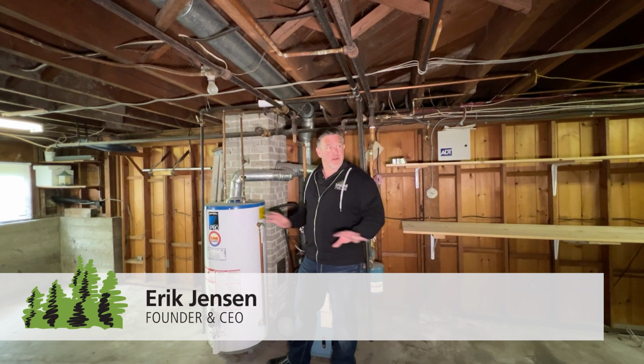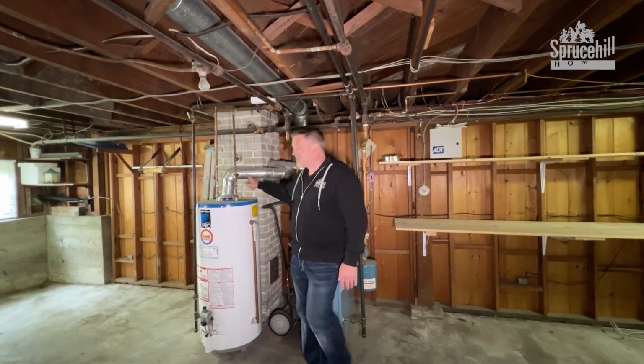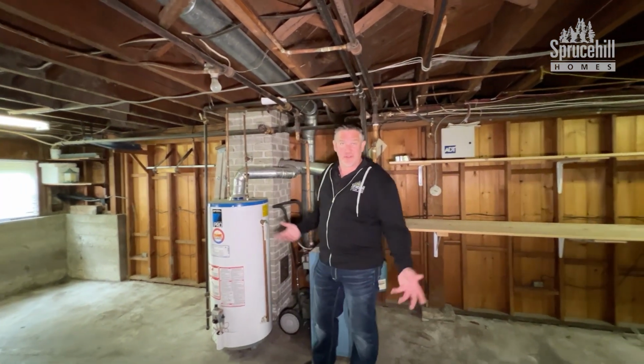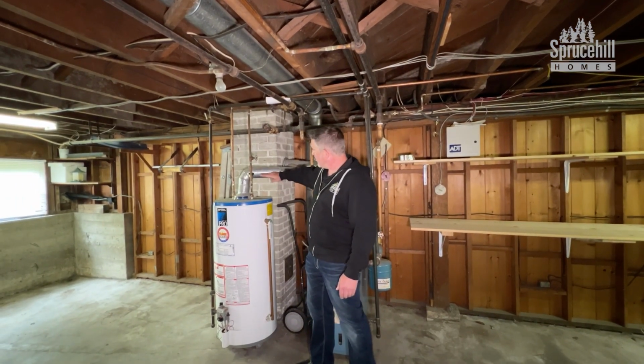When I came down and did my initial stroll through, I noticed this vent here on the hot water tank. This type of vent is called a B vent. This is also a B vent. And this is all pretty typical to see it go into a chimney or something like that. That's pretty normal. What's not normal though is for this vent section here to be either level or tilted down.